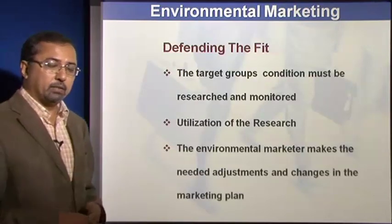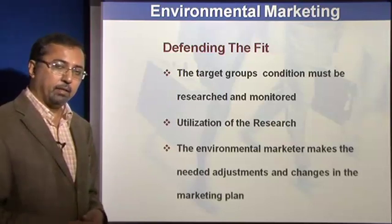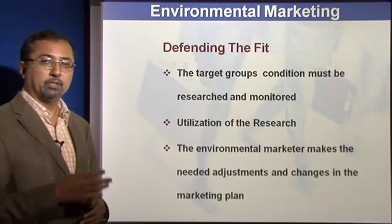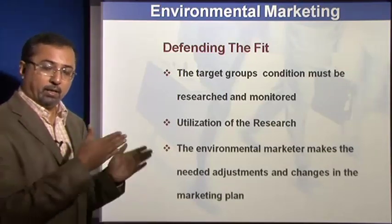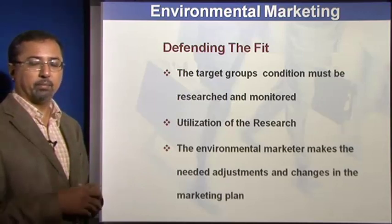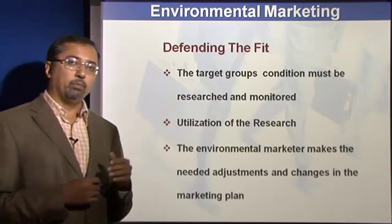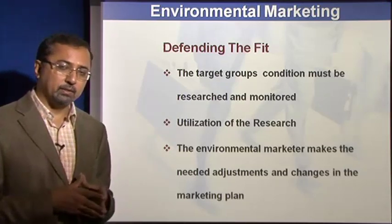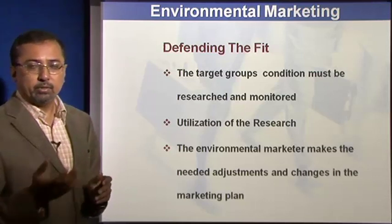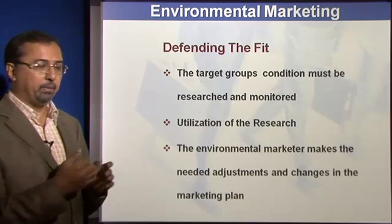Now, one of the key things, like we have seen here, is not just getting people to try it, but also getting them to stay with anything, whether it's products, services, or, in this particular case, ideas or environmentally friendly, more contemporary issues in marketing. So how do you do that? One of the key things is to see what exactly the target group is doing after it is first used, purchased, or tried out, something of that idea or product that you have, which is environmentally friendly.